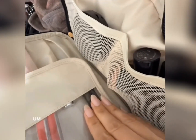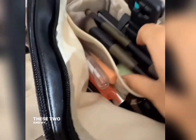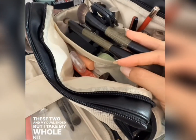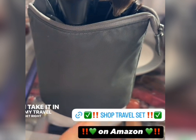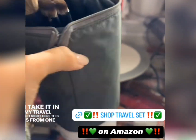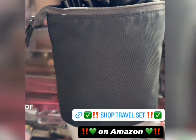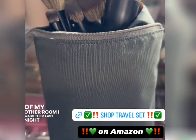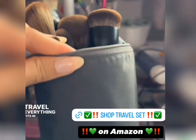Have to. I do take my brushes separately, but I always have at least these two and my dual endeds, but I take my whole kit in. I take it in my travel set right here. This is from one of our collections. I still have to go grab a couple more brushes out of my other room. I washed them last night, but yes, so full size travel, everything fits in here.